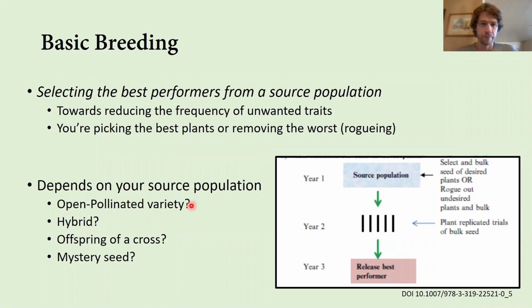And so for example, you'll have a source population. This can be a lot of different things. And I'll talk about each one of these types as we go along. Open pollinated variety, a hybrid. You could make a cross of two plants and that would be your starting population. Could be some seed you found in a garage. A lot of farmers here have found chili seed of heirloom varieties of chili from northern New Mexico that were just in a barrel in their grandparents' garage. And they've called me up and said, okay, what do I do with this?